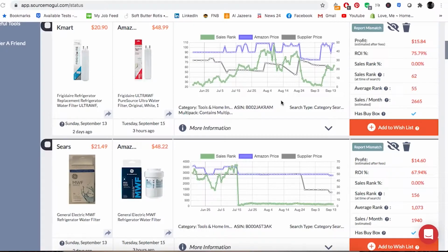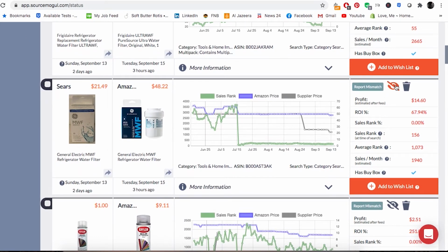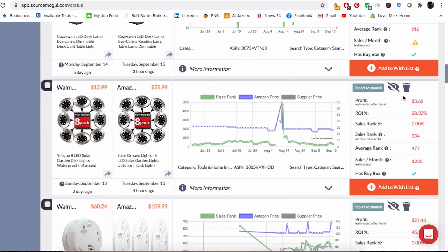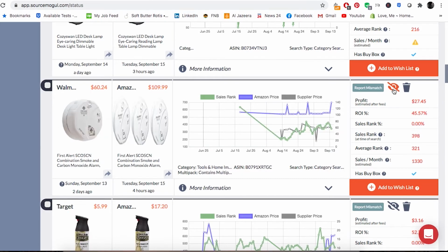And this is where SourceMogul's Hide Products feature really shines through. If there are products that you really are not interested in, simply click the eye icon, and that product will be hidden from your results. That way, you will always be able to spot what is new and take full advantage.